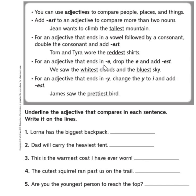For an adjective that ends in E, we're going to take the E off before we add est because we wouldn't write E-E-S-T. So we saw the whitest clouds and the bluest sky. So whitest, white is W-H-I-T-E, but we're going to take off the E before we add our est because we don't want two E's in there. Same with bluest. Blue is B-L-U-E, but we're going to take off the E at the end of blue so we can add our est. So we don't have two E's in the middle there.